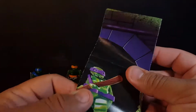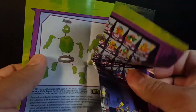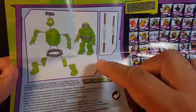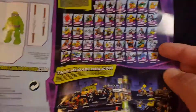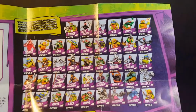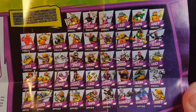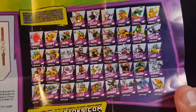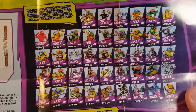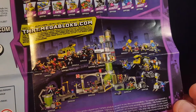We also get this little pamphlet. It's a little insert that comes in the blind bags. We open this up, and we get this. Looks like a little insert on kind of how to put the figures together. Some read-ups and whatnot. And over here, which is pretty cool, we get some images. It looks like all the TMNT Mega Bloks figures. I don't know if that's the entire line or whatnot, but those are pretty cool. Lots of good stuff in there. You got Shredder, some Foot Soldiers, Master Splinter, just different variants of the turtles and whatnot. Pretty cool. And below that, we get some play sets.